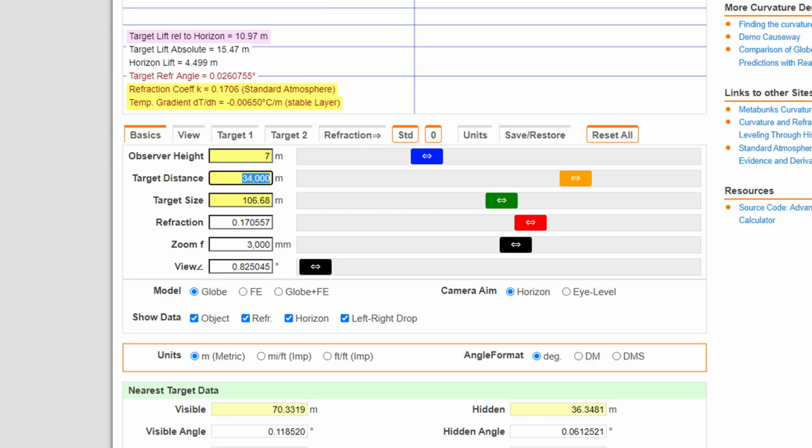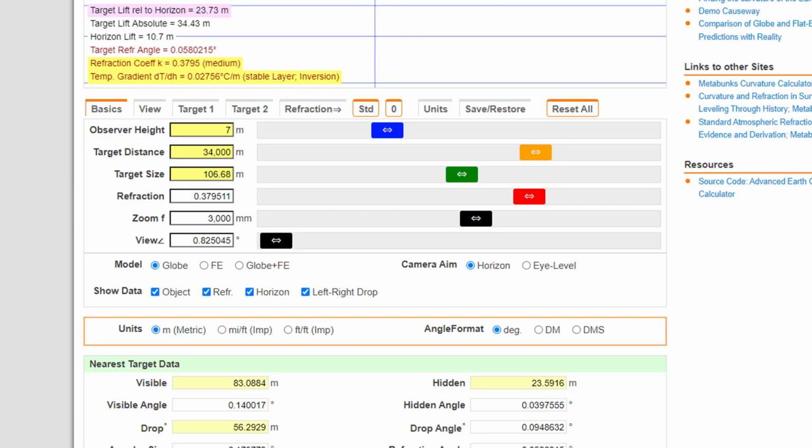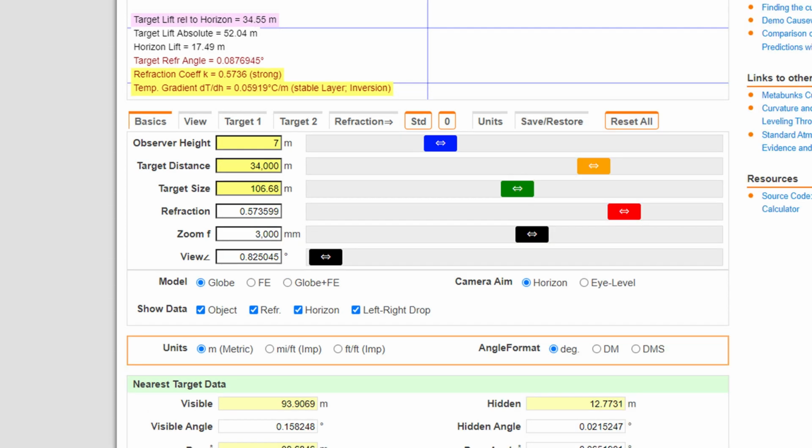And if the observer height was 7 meters with standard refraction, it would be 36 meters hidden. And with 7 meters observer height and medium refraction, 23 meters would be hidden. And with 7 meters observer height and strong refraction, the hidden value would be 12 meters.